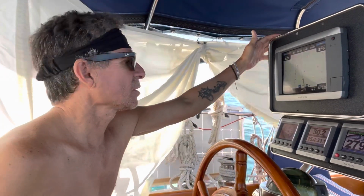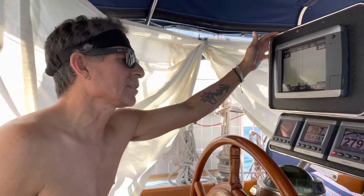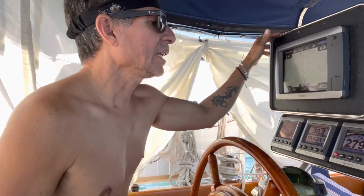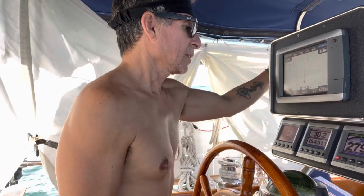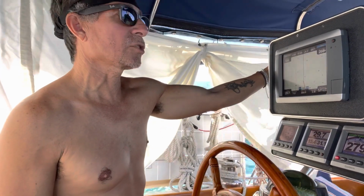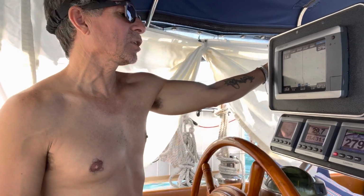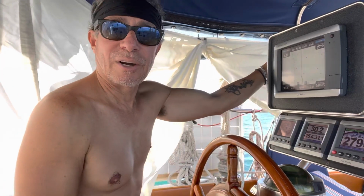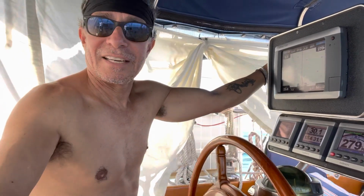The weather's really good. Our wind is real light this morning at 7.5 knots. Our heading is 279 west at the moment. We'll be cutting across the Florida Straits to get over to the south side of the Gulf of Mexico and then to the Marquesas. So I hope you guys are having a wonderful day and talk to you soon.